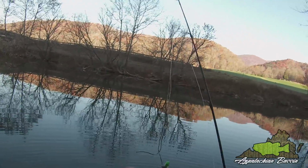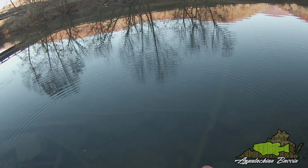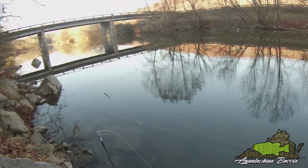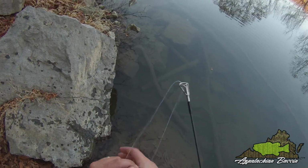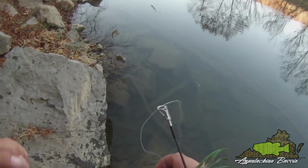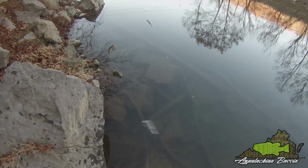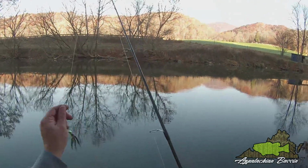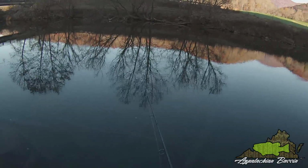Let's see if we can get one more. Boy, he hit that thing like a ton. How'd I pull that off? I knew it's this tree running out through here. Let's see if we can pull one more before we gotta go. I'm gonna be late for work. That got me fired up.